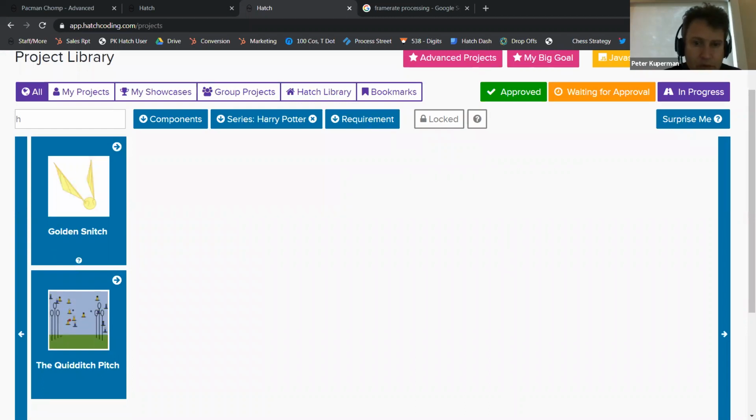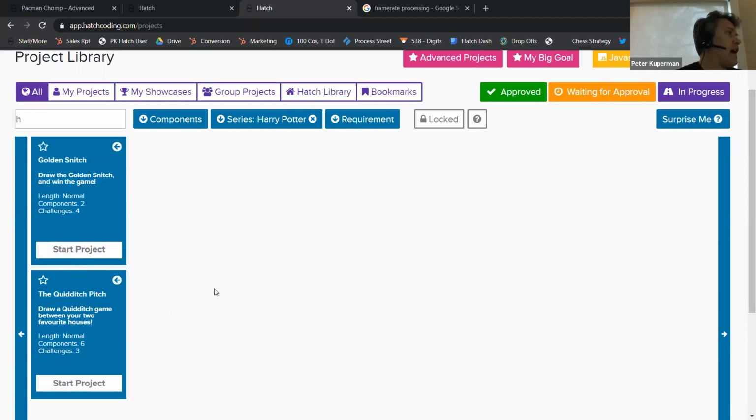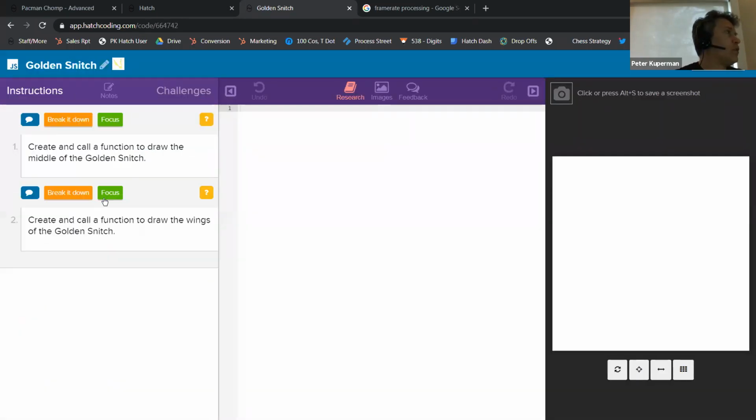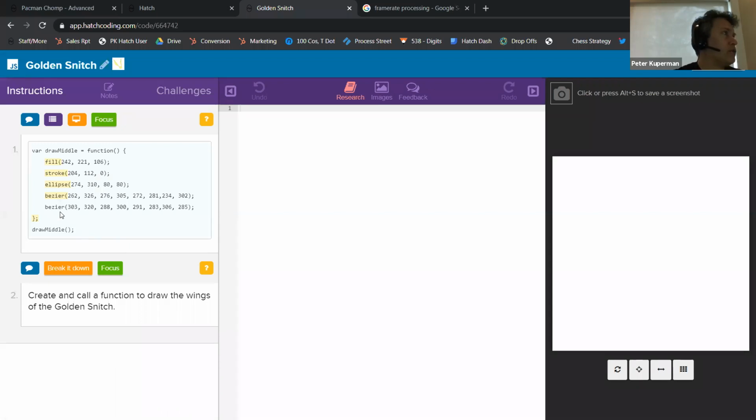We don't have any questions right now. Just enjoying seeing the code come together. Awesome. That is fantastic. So, guys, let's do Golden Snitch, and let's make the challenges happen. So draw the program that creates the Golden Snitch. I'm just going to break it down so that we can actually do some more playing with it instead of typing.